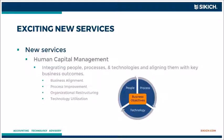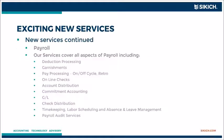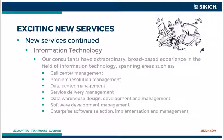Sikich's human resource consulting practice covers all disciplines of human resources. Comprised of generalists and specialists, the practice supports businesses across industries with recruiting and onboarding, compensation and compliance, benefits, employee relations, and development. With the addition of the Executive Alliance team, we will help companies develop mature and technology-centered human resource operations. The next several pages will show you the different services that we are now able to offer as far as supporting payroll and information technology.